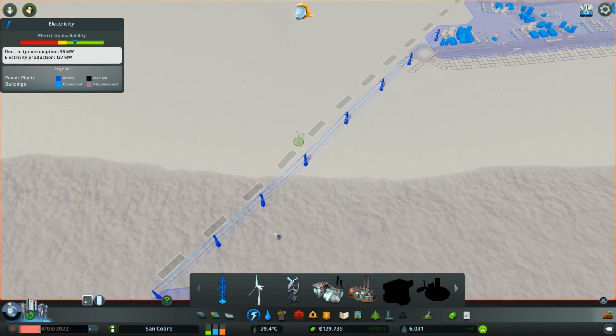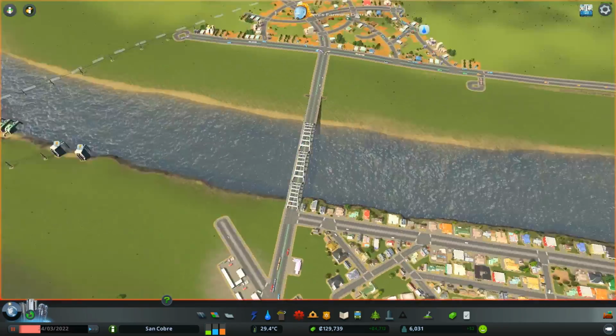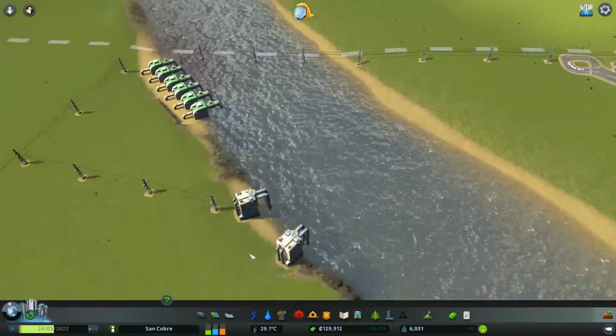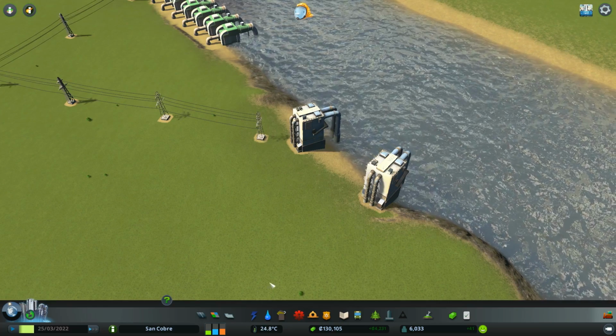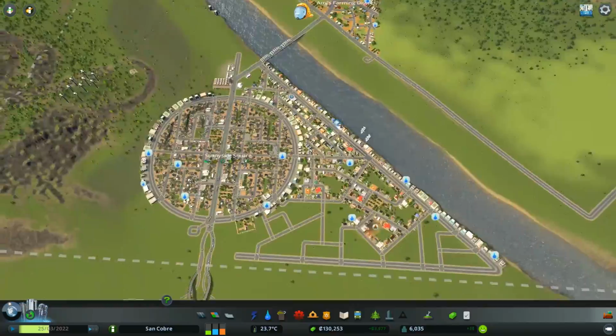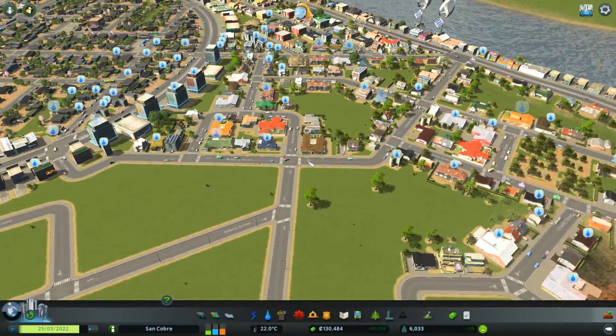We must have moved these pylons, because I think before we had them running right across the middle of the river here. But that's fine. That looks okay. That should start to receive some power and hopefully get everything back online in terms of water. Maybe? Are we good? We are not good, but yes, we are very slowly but surely becoming good.